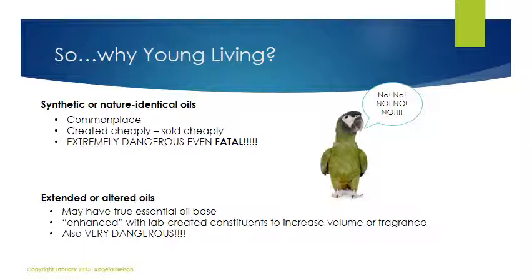Okay? That does not mean the entire bottle is 100% natural. It means that something in the bottle is 100% natural. Do you understand the difference in that? That's a very big deal, because that is a huge difference. And it can be very dangerous. So just because the bottle says 100% natural does not mean everything in the bottle is 100% natural. It means something in the bottle is 100% natural.